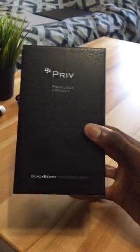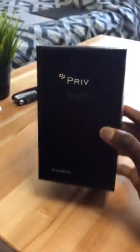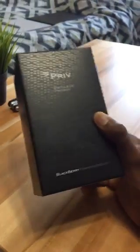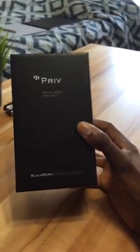So this is it. This is the Blackberry Priv. Privilege, privacy. I didn't know that's what Priv stood for, but now I know. I don't think it's an ugly box. It's just a lot of Blackberry logo. So there you go. Anyway, let me try.